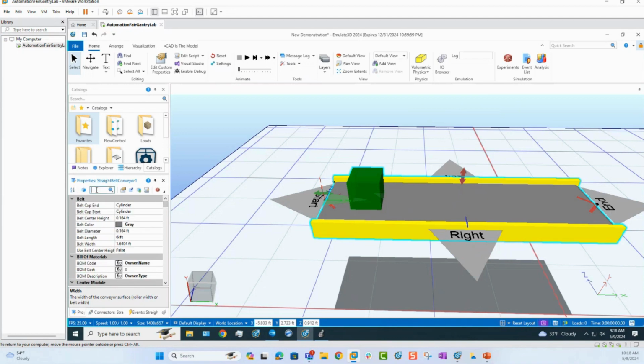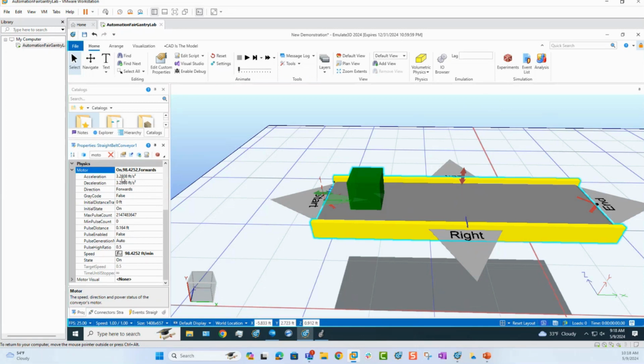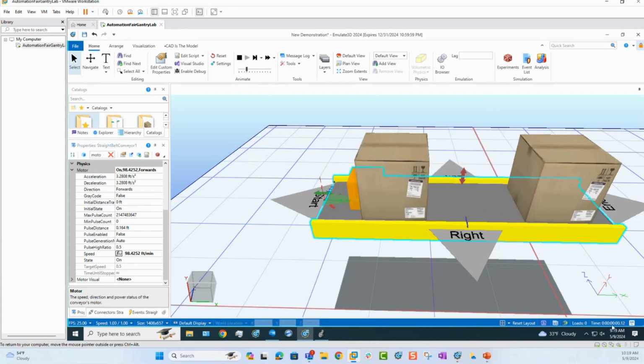And some of the properties that make this component a machine are the motor. So if I look for the motor property and expand that, we can see and set the accel, decel, and speed, turn it on and off, change the direction, and even get encoder feedback from it, right? So that's all part of that machine's motor. And when we start the model, there we go. Now time is ticking.